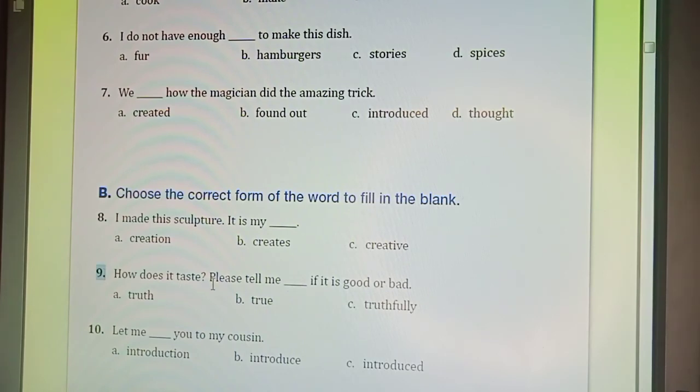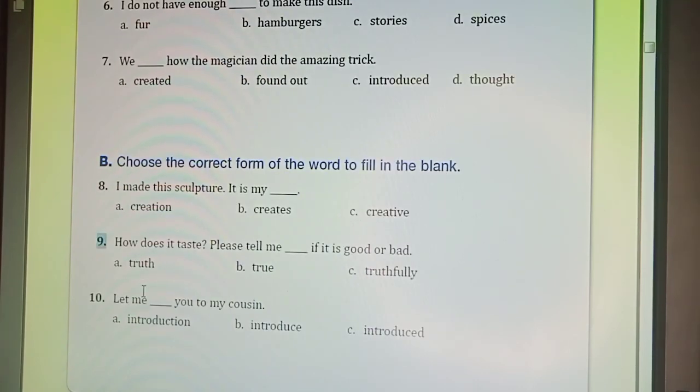Number nine. How does it taste? Please tell me space if it is good or bad. Tell me the truthfully. Yes, it's right. Truthfully. That's right. The letter C is the best answer. Not truth or true, but tell me truthfully. If it is good or bad, yes, that's right. Truthfully, the letter C is the best answer for number nine. Not truth, not true.